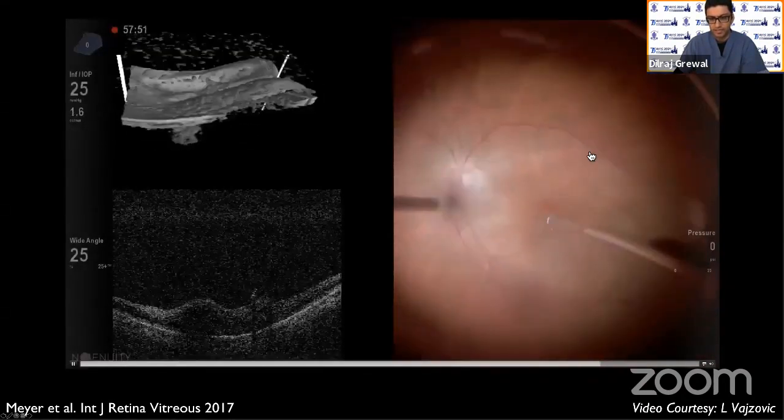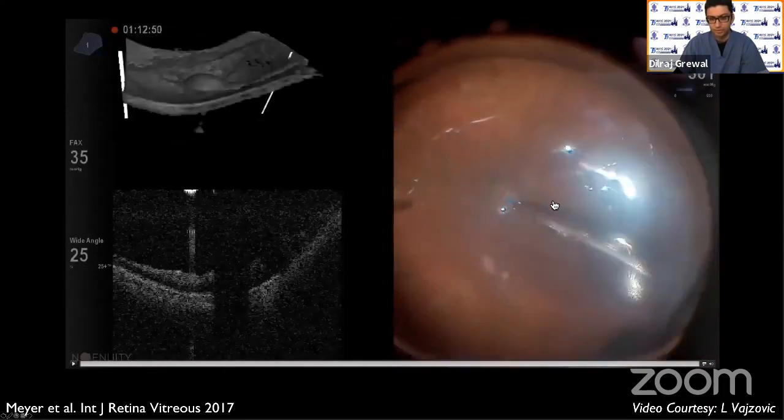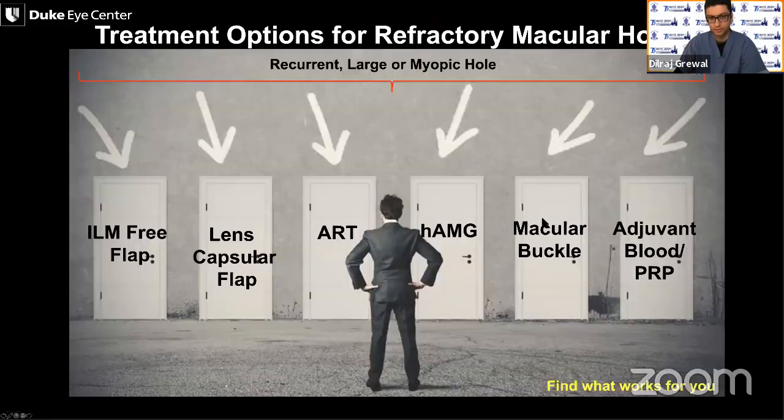And that is followed at the end by mobilizing the retina using a finesse loop or a tunnel scraper, and then a fluid air exchange. And this technique also works quite well to achieve closure.